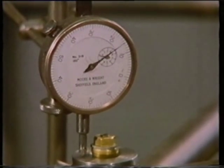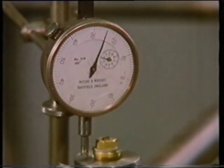I see. How does that simulate real-life riding conditions, then? Well, it doesn't really simulate them, but we wanted to do a comparative test, and as we added on the various extra members to the frame set, we could compare how the stiffness increased with these extra members that we put in.